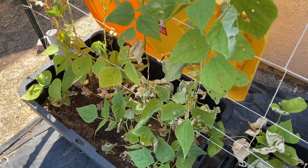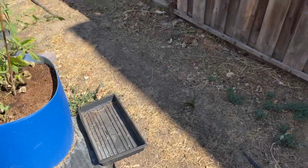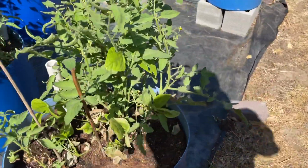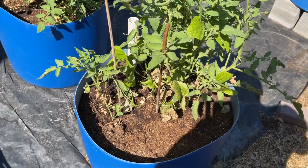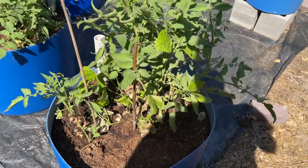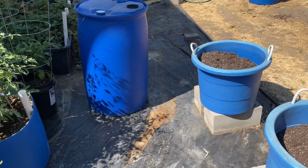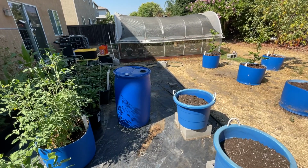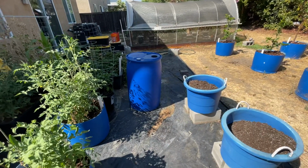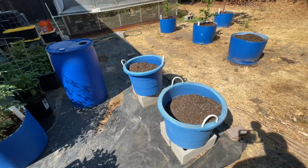So probably just gonna wait till it cools off a little bit, start another batch. That's donor bean plants, so those are probably Blue Lake bush beans. And I'm kind of doing a reset, like I talked about. I'm going to try to fix the sprinklers, cut back this plastic probably to about here, move these couple of totes.